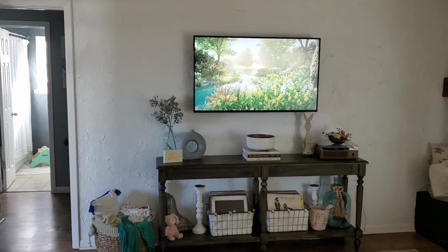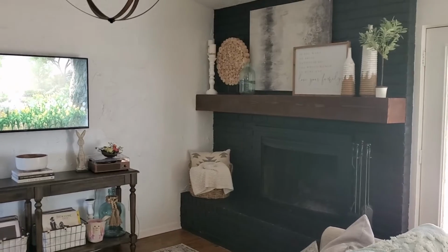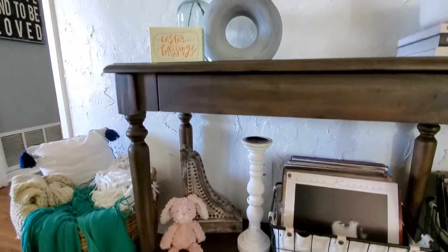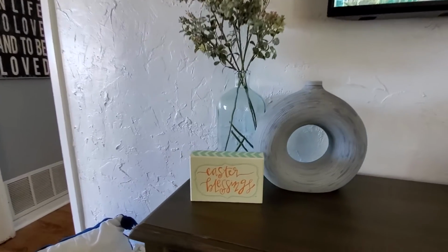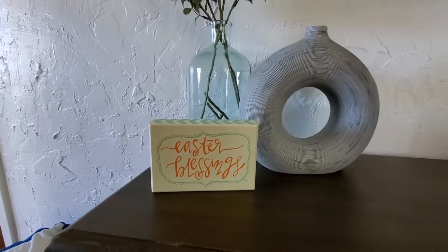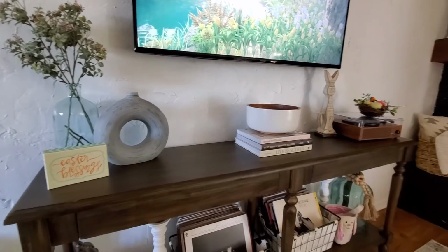So this is the finished product, spring 2022. Actually, that's a lie because I've already moved a few things around, but overall pretty much the same. I do not put out a lot of Easter stuff. We do not host Easter. I come from a big family. My husband has a decent sized family, so we usually do big Easters with our families.